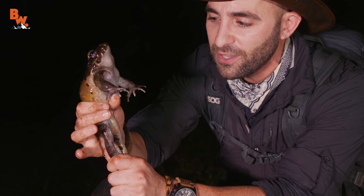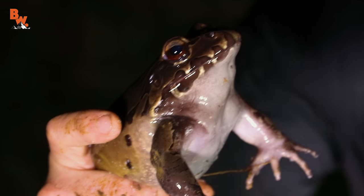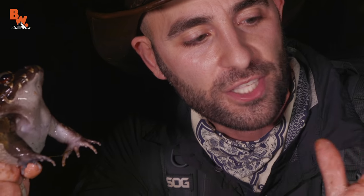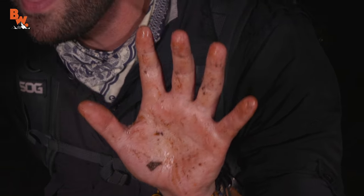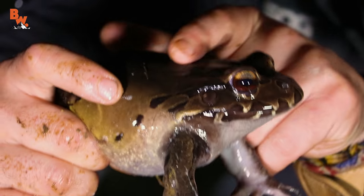Now, a secondary defense is you see all this mucus that is coming off of the frog's body. That is slightly toxic and it is actually burning really bad on my fingers right now. I have a couple of cuts. You can see it looks like foam. Now, that mucus not only keeps the frog moist, but it also deters any potential predators. I know, I hear you, little buddy.